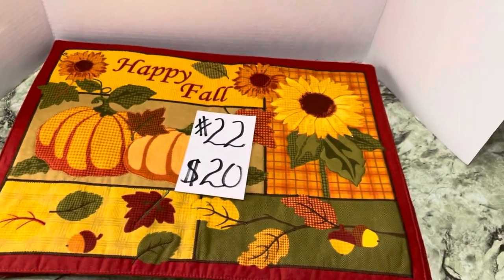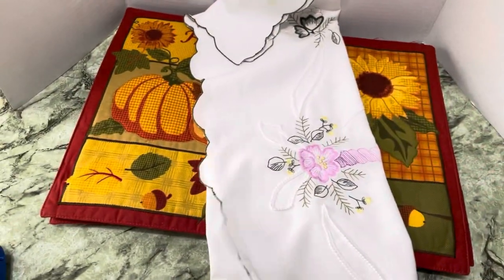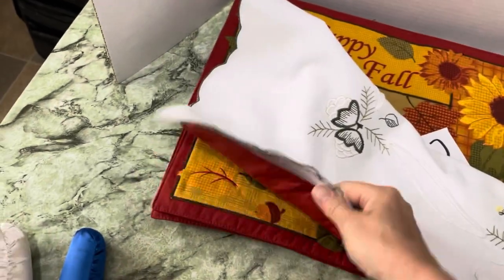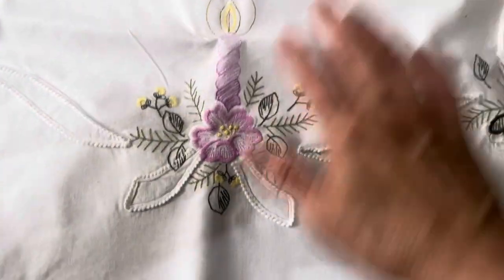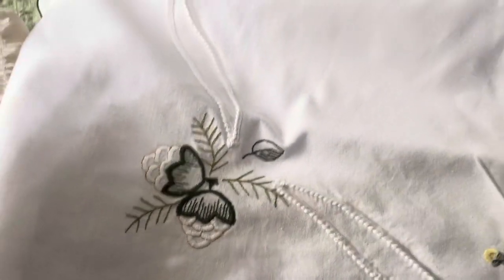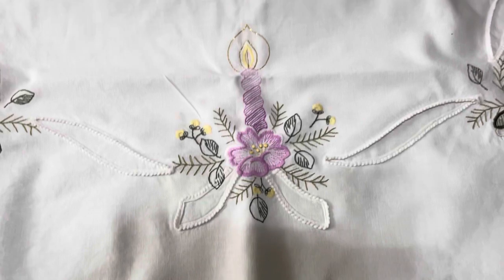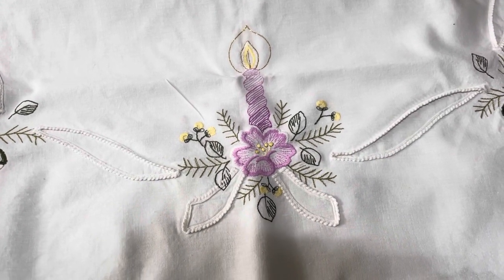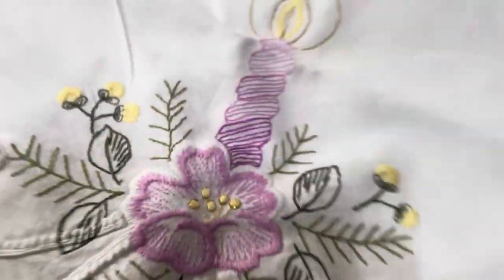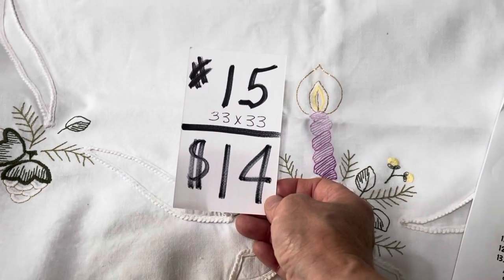Then I have this beautiful little square tablecloth that you could probably put on a table. It's a little smaller than card table size, but let me show this to you. It is beautiful. It does have a little bit of light staining on it, but look at how pretty this is, and the scalloped edging. Isn't that beautiful? And it has this beautiful pattern going all around in a circle. Now, this little tablecloth is, I dropped my card. It's 33 by 33. It's number 15 and it's $14.